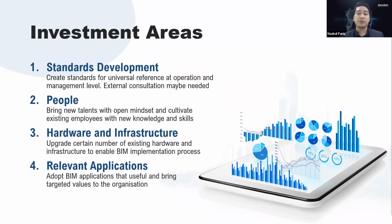And secondly is of course the people. If you don't have a specific talent, you need to bring in new talents with an open mindset and relevant skill set. For existing employees, we need to identify the members involved with certain technology for them to attend training to improve the relevant skills and knowledge.